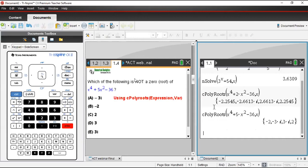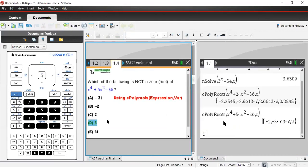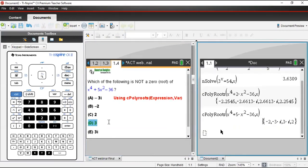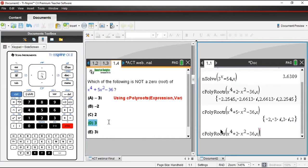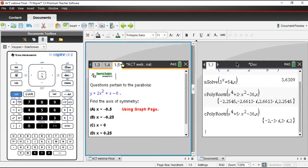So here it is asking which of the following is not a root or a zero. So minus 2 is a root, minus 3 iota is a root, 3 iota is a root, and 2 is a root. So the answer should be D. So here, if by chance any mistake happens, no need to worry, just go to that particular function, hit it, and then change the particular point where you have made a mistake. So moving ahead to our next question.